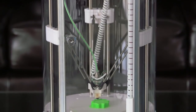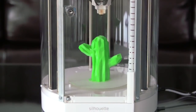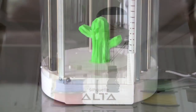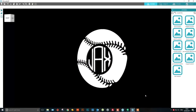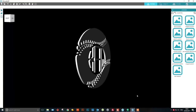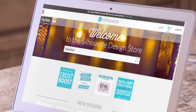Easy to use, the Alta allows you to go from an idea to a custom 3D print. Thanks to its small footprint, the Alta takes up minimal desktop space. It's driven by custom 3D software that's sophisticated enough for professional designers, yet accessible to beginners and students. Simply select your design from the Silhouette Design Store or create one yourself.